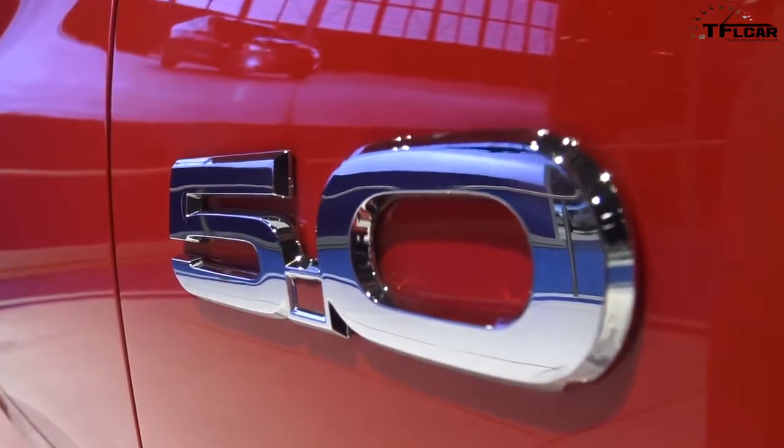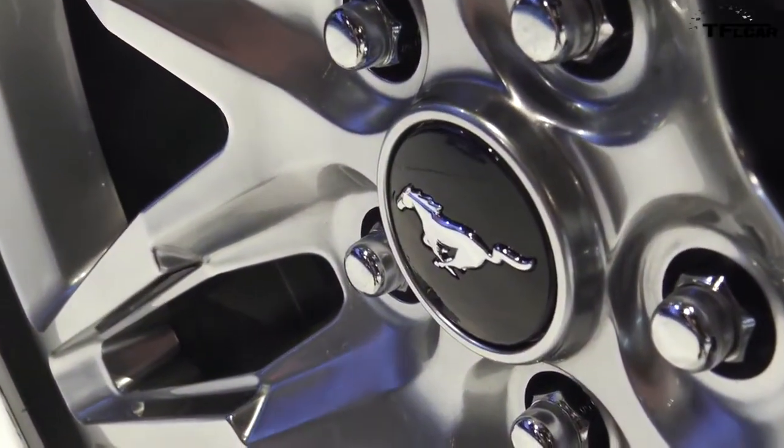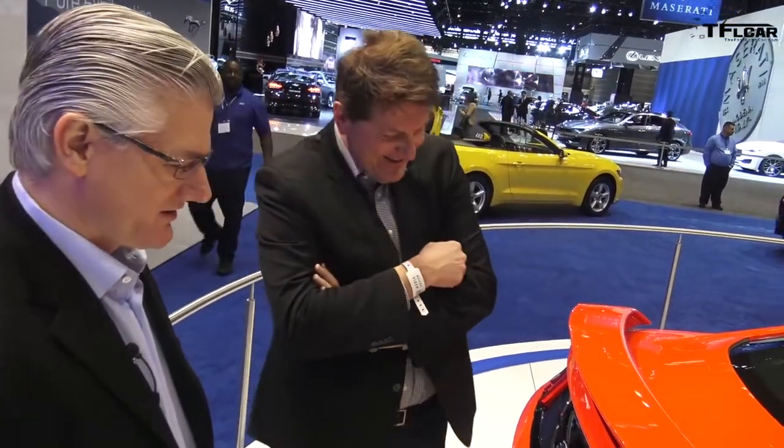Right. What's the top speed of the GT? 155. Electronically governed? Yes. Okay. So potentially it's probably faster. Yeah, from that perspective, if you pull the fuse. Right. So we electronically govern it to match up to the tires, from what we do for ratings. So that's the way we do it.